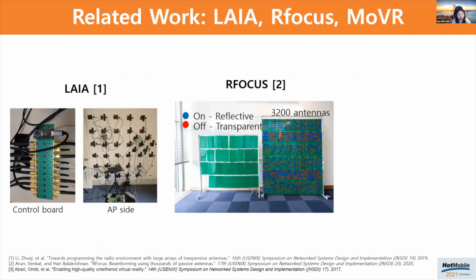Similarly, our focus switched the elements to simply turn off the signals that are destructively combining at the receiver. However, both devices operate at 2.4 gigahertz, hence their goal is intrinsically different from our case. Due to low frequency, they don't address the issue of beam directionality, and the effect of blockage is negligible.